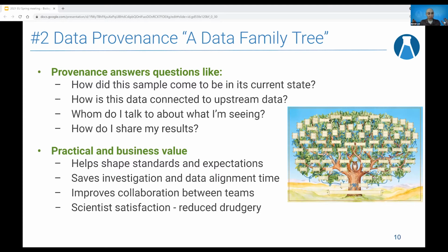Yeah, that can be fairly costly. As you might have intuited, having that traceability, having that data provenance depends actually on establishing a set of standards that I talked about previously. And in fact, having that provenance in mind, having the ability to answer questions about how data is related, helps you set standards. So nice synergy there. Once you have those standards, and have your data meaningfully connected and related, you can save all of that investigation time and alignment time, which is kind of the point.